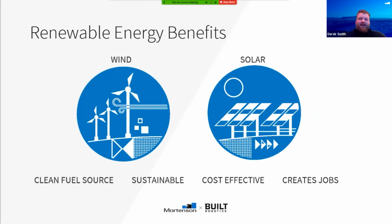And then like we have right here, it creates jobs. By 2050, it is expected that there'll be up to 20 million jobs in the solar market and 600,000 jobs in the wind market. And if you're looking at local careers and the job increases over the next 50 years, renewable energy is going to be your highest demand.